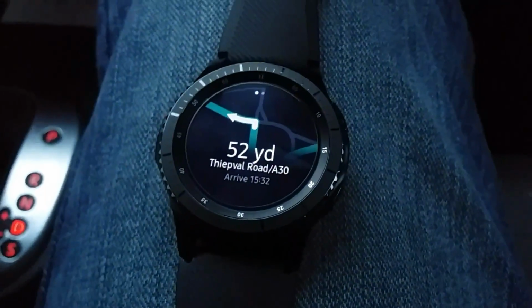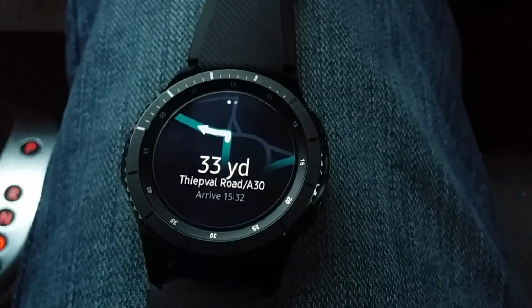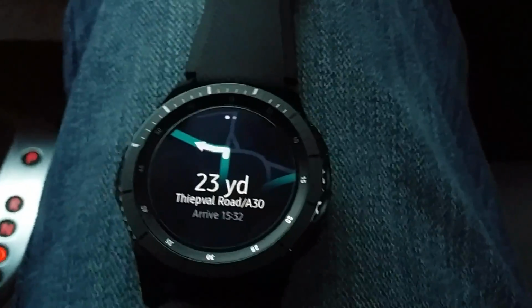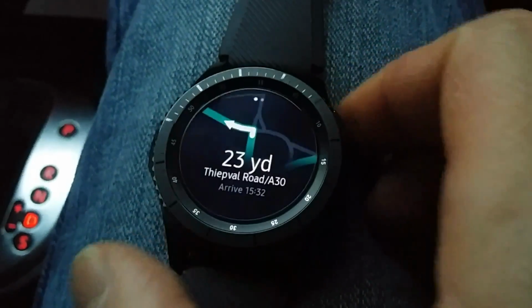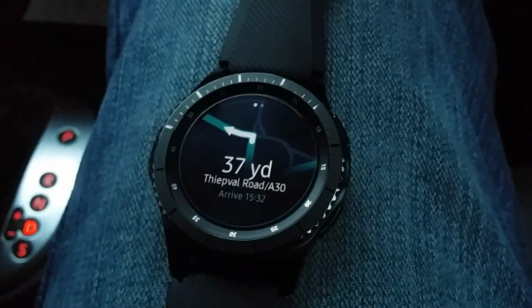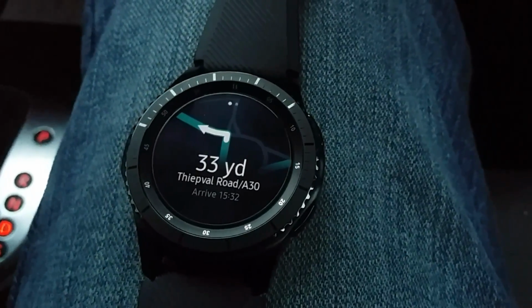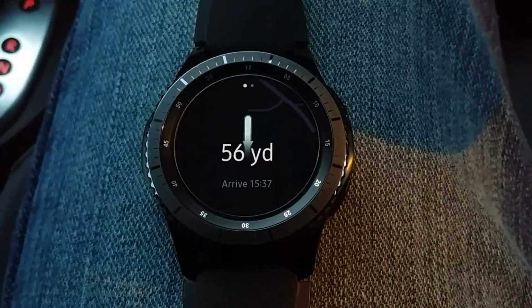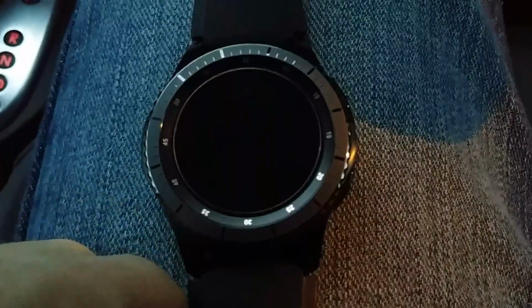Boom. I'm stopped at another set of lights here, and you'll see that it says turn left, and you can see that the GPS takes a wee while to catch up from the time I stop. It actually settles at 23 yards, but when I stopped first it said 45 yards. But in general it's working okay. So I have actually arrived now. Just my location, I'm in the car park, so it's slightly further away than I'd expect from Bantrim Road.